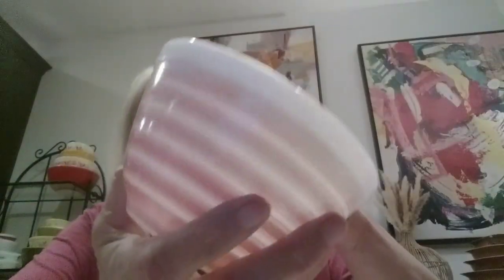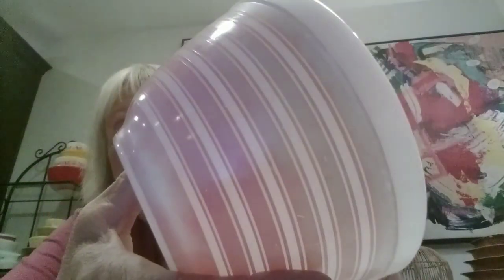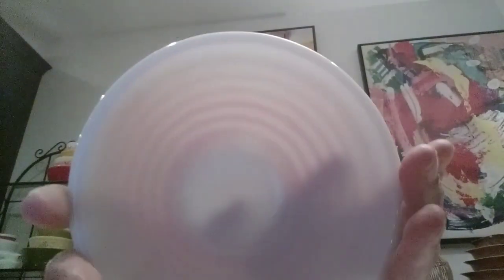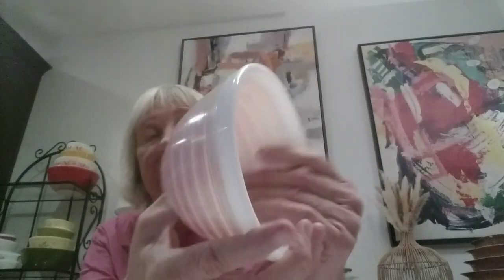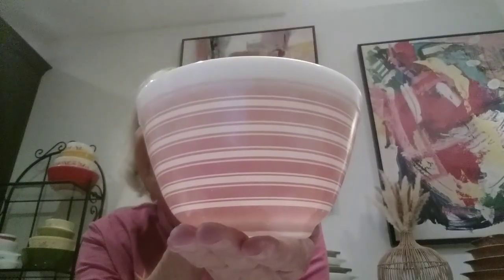Now with this 3-piece, this is the last bowl. And this one is a pink stripe. It has faded a lot, and it's in good vintage condition, meaning there are no chips or cracks, and not a lot of scratches, but it is faded a lot. But this bowl is one of the hardest bowls to find. So if you have a pink and white striped bowl, hang on to it. And this set here can run upwards to about $500. No kidding.